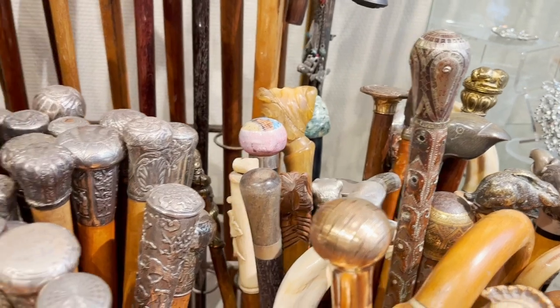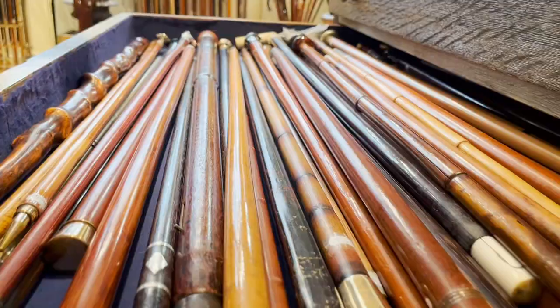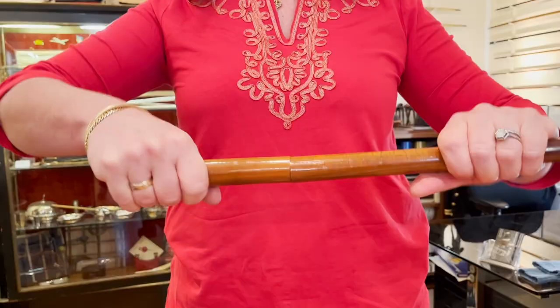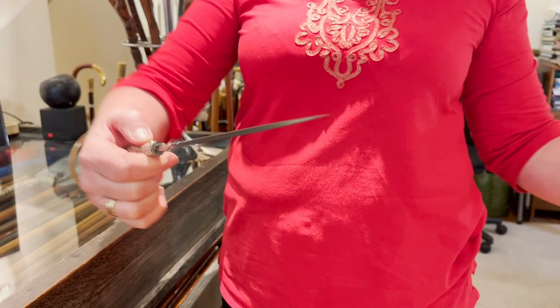There are two different canes in the world. There's the decorative walking stick, as you're seeing here, but there's also the gadget. Look, there's a pistol. Sometimes you'll find swords, knives, daggers. In this shop, the Galerie Jantzen, you can find anything really.